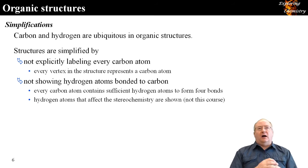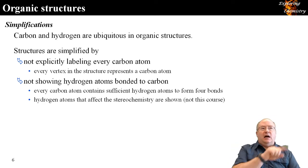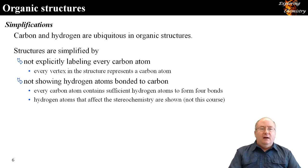Carbon and hydrogen are everywhere in organic chemistry. That's the backbone of biological organisms. So we simplify the structures by not explicitly labeling every carbon atom. We're going to find we're just going to be drawing lines, and wherever there is a vertex or a point, that's where there's a carbon atom. And because there are so many hydrogens floating around, we're not going to show any of the hydrogens that are bonded to carbon atoms unless they affect the stereochemistry. Best thing about this is we're not going to look at stereochemistry in this course. Save that for an advanced organic course.